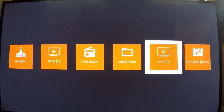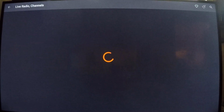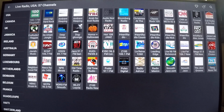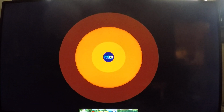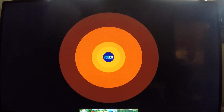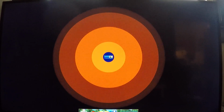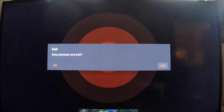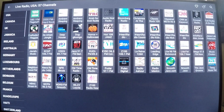And then you go over to live radio, and you got all these stations. I know this one. Check that out. It's almost everything in one app, right? That's pretty cool.